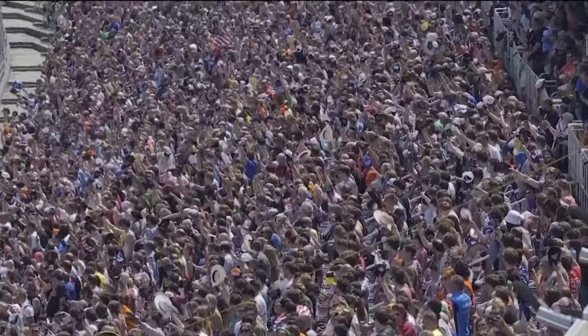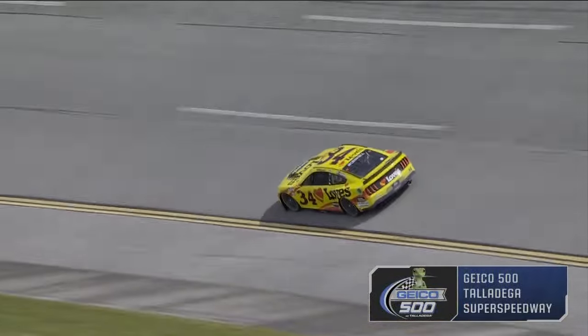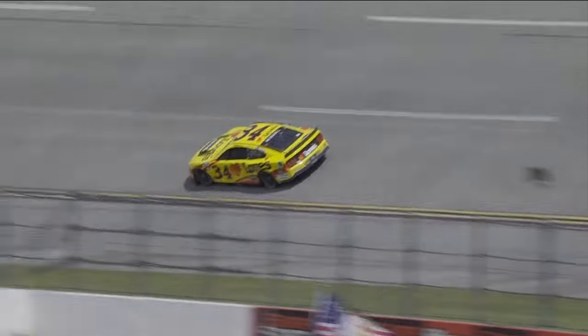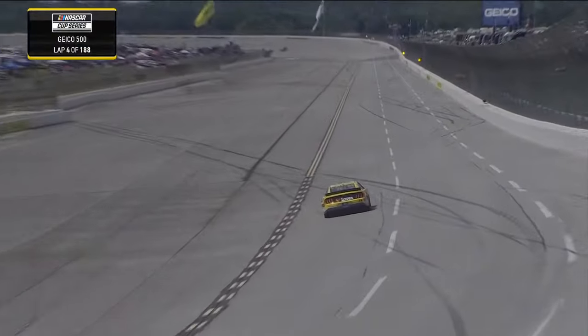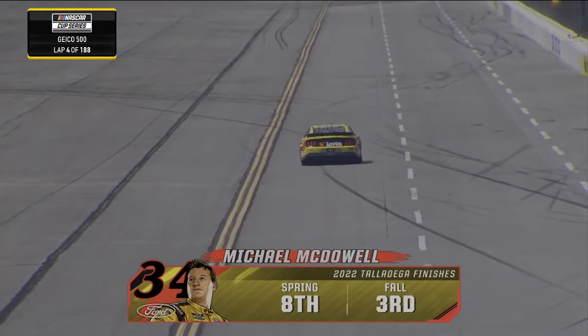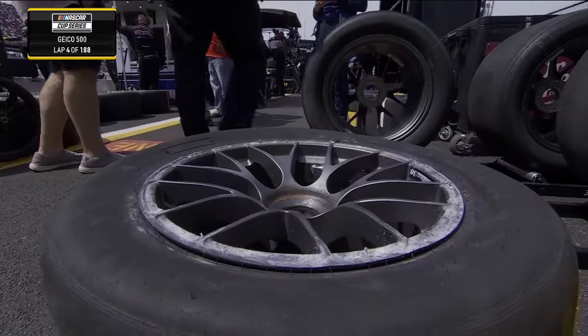Long-standing tradition here at Talladega, Johnny Ray's semi-trailer hauling the American flag. His son Kevin drives it now. Michael McDowell radioed in that something broke in the right rear. Josh? Yeah, Mike, and that's the case for the 34. They're concerned something might have broke on that right rear. They're going to come back down to pit road to check it out to see if it's a toe link, but they said that tire is a full rotation off, so some concern early for the 34 team.